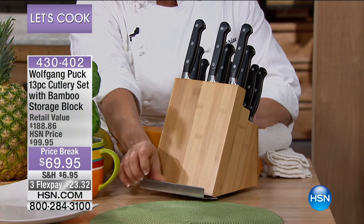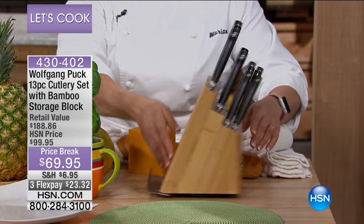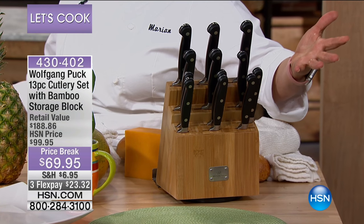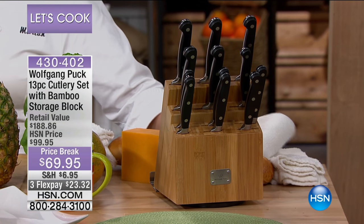My tablet or my cookbook that's all tattered, my favorite one, goes right in this slot that's designed for it. You can close it or open it. So there's your book right there. Your knives swivel so they're ready to grab, and they're professional cutlery made brilliant by Wolfgang Puck, so they're great. It's absolutely brilliant. I mean, the design of it, having a place to put your cookbook, all that stuff, a hardwood block. You get pretty much every possible knife.